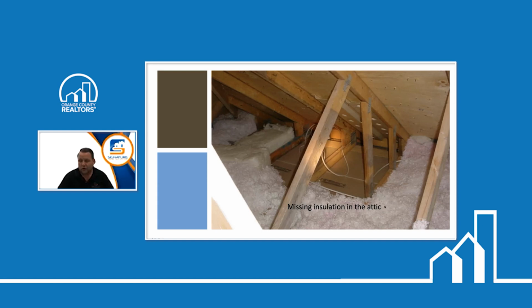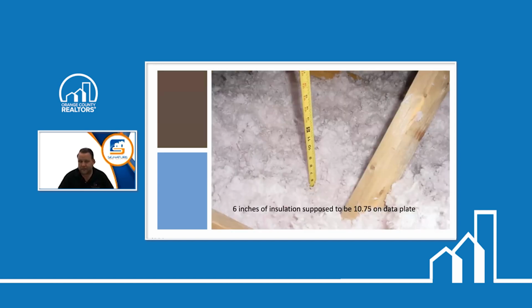Like I said, I've been in new construction homes where the whole attic is missing insulation. They just forgot to do it. Inadequate insulation. Here they were supposed to have 10.75 inches on the data plate, and they only had 6 inches. So just a little more than half of what they were supposed to have.